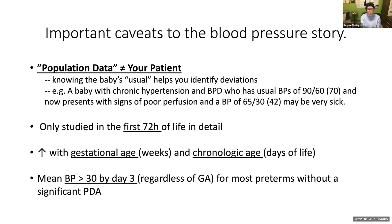And having an internal control, as anybody who's done pre and post research has shown, is one of the best ways to identify differences with the highest degree of accuracy with a small sample size. We also know that, as Jean mentioned, this is only studied in detail in the first 72 hours, but it goes up in general by gestation and chronologic age. And most babies by day three have a mean blood pressure greater than 30, if you don't consider the 22 and 23 week cohort, which we really know very little about.